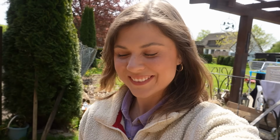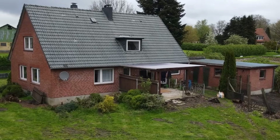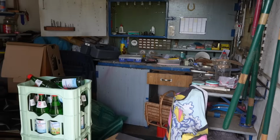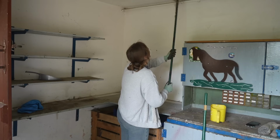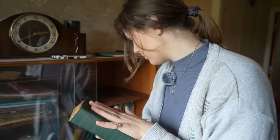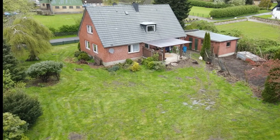My name is Maddie, this is my dog Eliza, and we just sold our DIY van, moved from the USA to Germany, and bought an abandoned house in the German countryside that just so happens to need a lot of work. This week we'll tackle much of the property, sorting through multiple lifetimes worth of items left behind by previous owners, getting rid of a lot of things, but maybe finding some pretty special items along the way too. One day at a time, we plan to transform this old house into our dream home, and it all starts here.